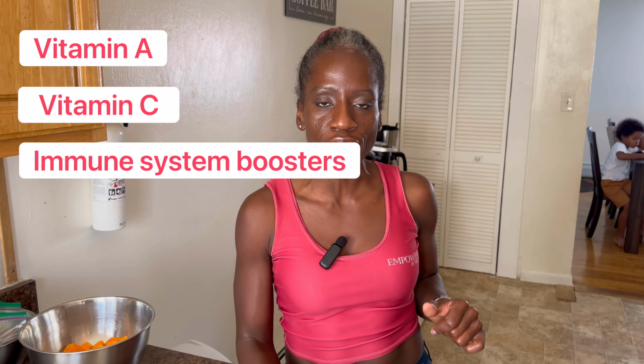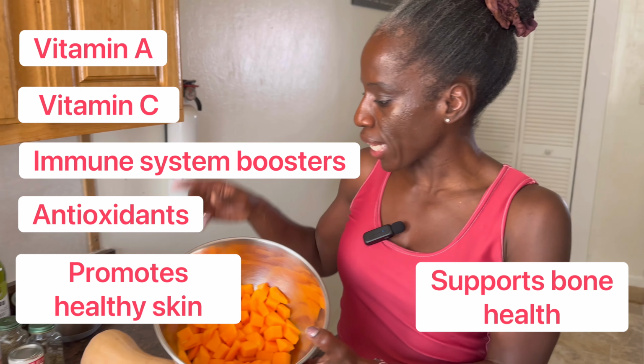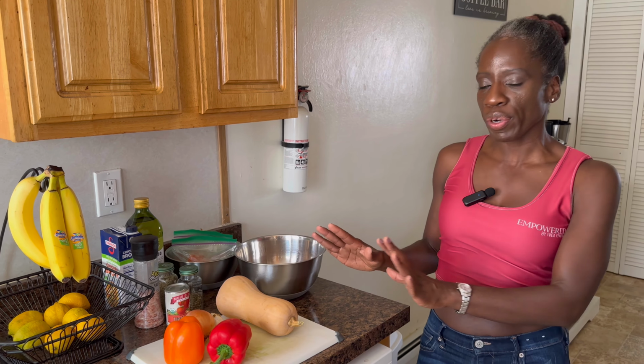You can check it out for yourself. But I'm going to get into this. I already cut up the pumpkin earlier, but I need a little bit more. So I'm going to chop half of this, add that to it, and then we're going to make some magic in the kitchen.